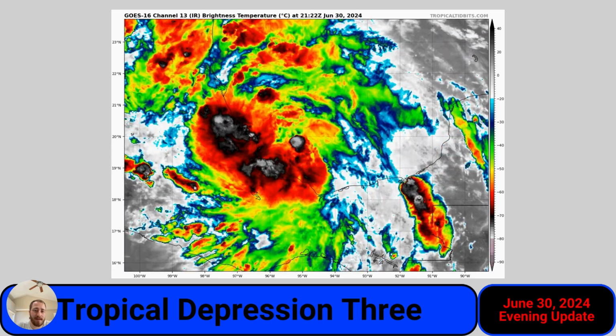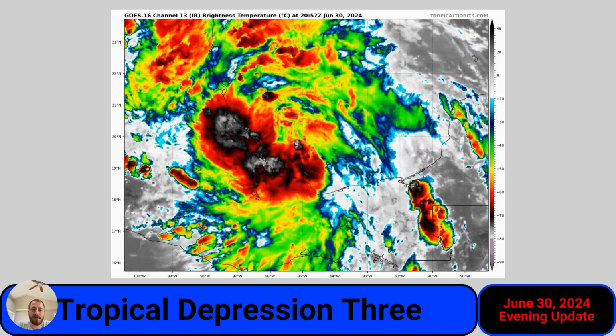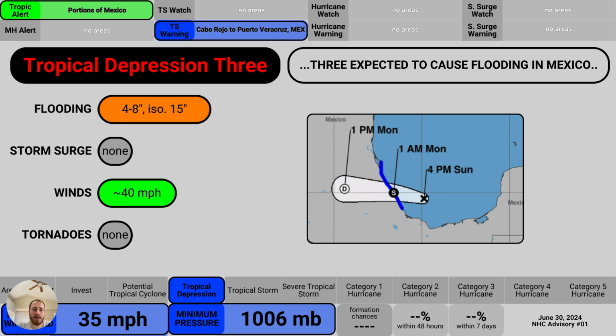Here's 3. It looks like a tropical depression, not hugely organized, but certainly something to consider. We're currently looking at flooding concerns, 4 to 8 inches, isolated to 15. Winds probably only going to peak around 40 miles an hour. That would be a tropical storm, and so this thing may get named. The National Hurricane Center calling for it to get named as it makes landfall overnight tonight. Tropical storm warning in effect from Cabo Rojo to Puerto Veracruz in Mexico.